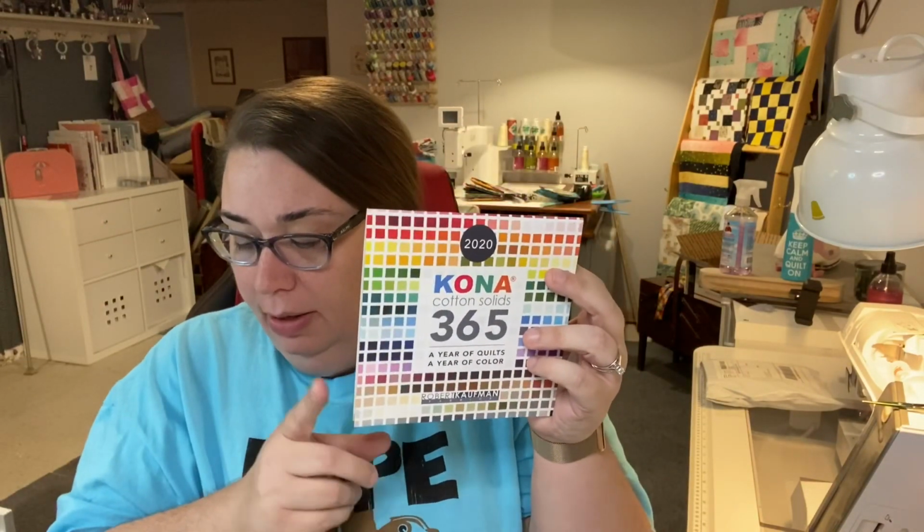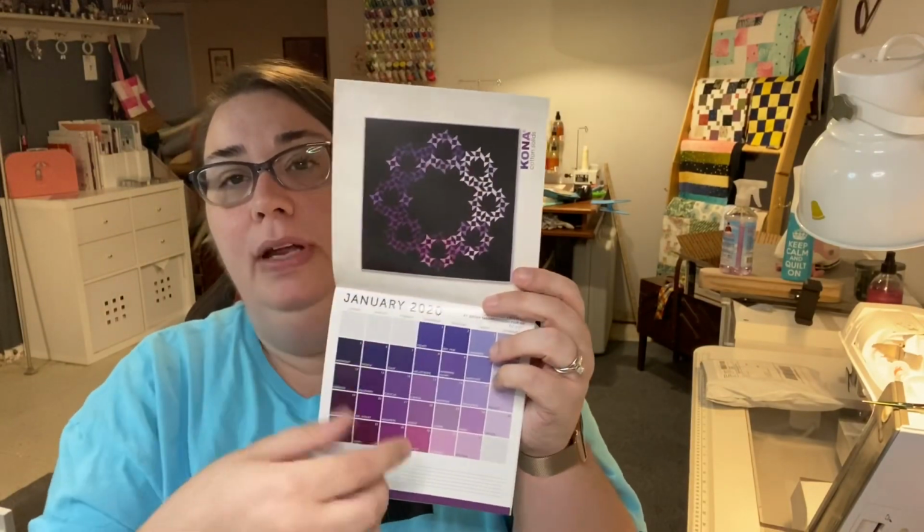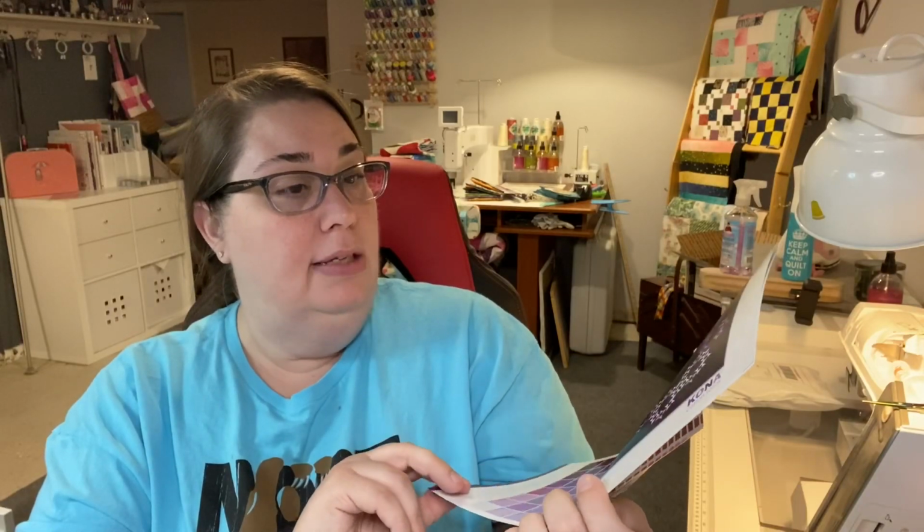We have the first ones to receive this, a Can't Talk Today mini Kona color calendar for 2020. Does it start in January or does it start earlier? Let's see. It starts in January, so I'll have to set this aside for a few months. But each part of the calendar has something pretty up here. It has a color theme, and then each square in here has a color. And it tells you the color from the Kona Cotton Solids line.